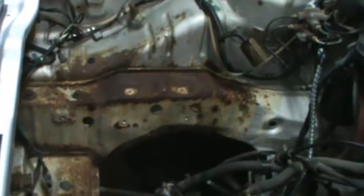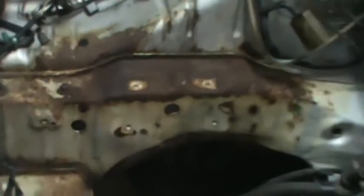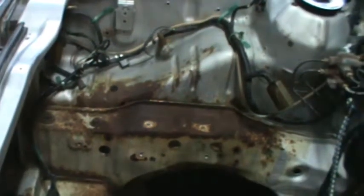You can see the rust right there where the battery normally sits. That's very common on these cars, and one rust hole that will have to be dealt with. All that rust is going to have to be ground off. Rust preventative measures must be taken. That would be the worst spot of rust on the whole car. This is common for this generation of Honda. The other side looks really nice.